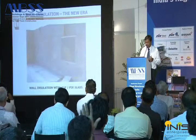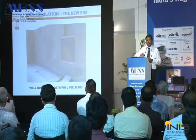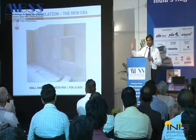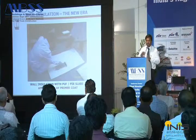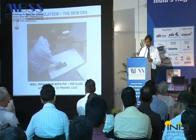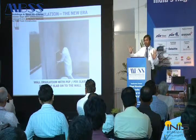So with this ETICS system, I will quickly take you around a direct demonstration of how easily this system can be done. This is the bare wall after it's been plastered, and then you take up the insulation slabs, mostly polyurethane. You fix an adhesive over a primer, and then you take the slab and directly fix it onto the wall.